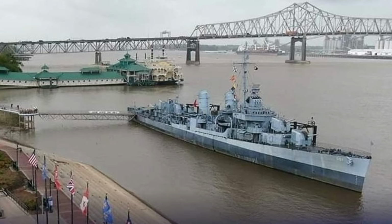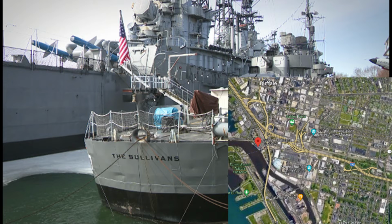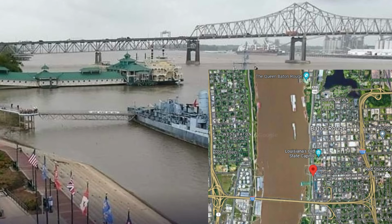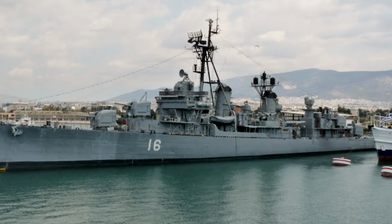Some of these ended up getting preserved, including the Sullivans in Buffalo, New York, Kidd in Baton Rouge, Louisiana, Cassin Young in Boston, Massachusetts, and Velos, formerly Charlotte, in Palaio Faliro, Greece.